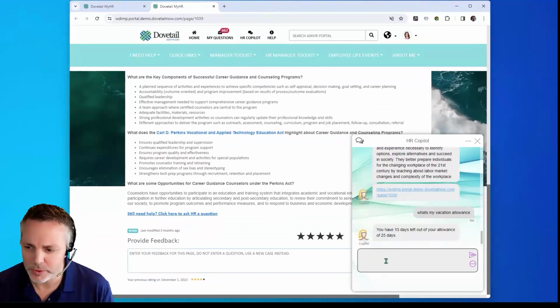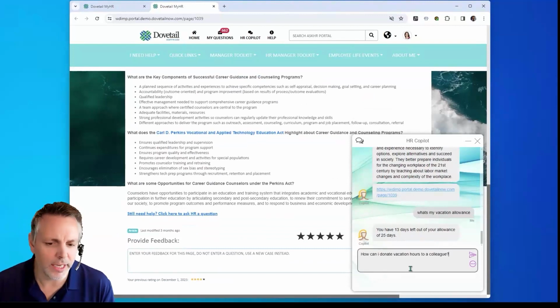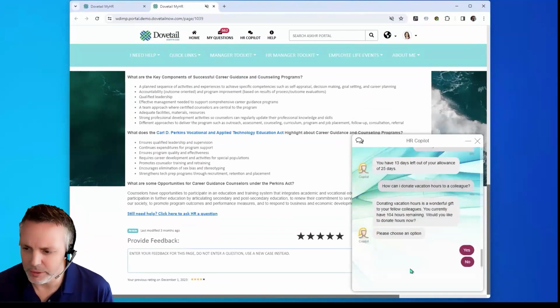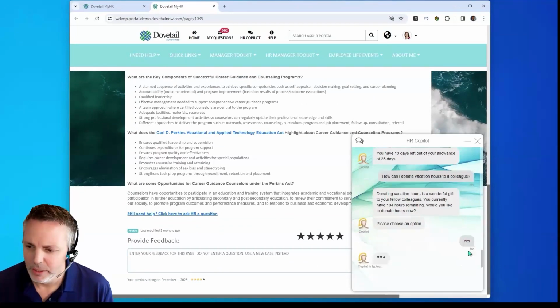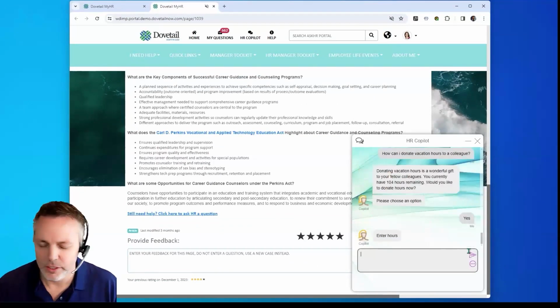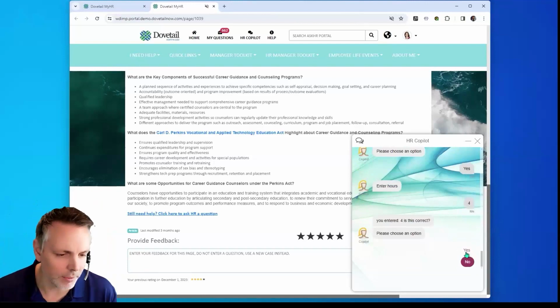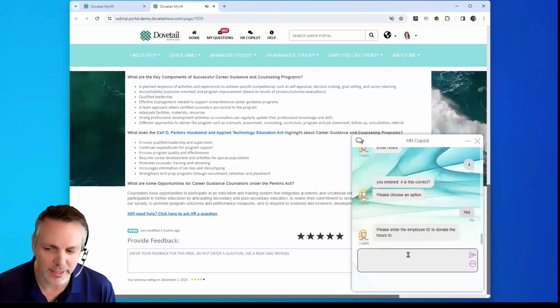Some other examples, what's my vacation allowance? So this is how many days you've got left out of your allowance of 25. So perhaps I want to donate some of that allowance. If that's something that you offer in your organization, you can use Copilot to handle that transaction. So in this example, I'd like to donate some hours. You've got 104 hours remaining. Would you like to continue? Yes. So all of the confirmations you're seeing here are all based on your process in your workflow. So I'm entering 4 hours as an example. You could have logic that says you can't donate more than 8 at any one time.